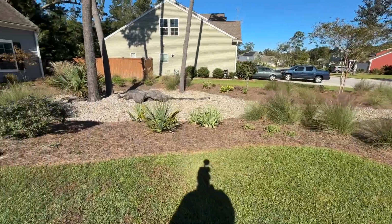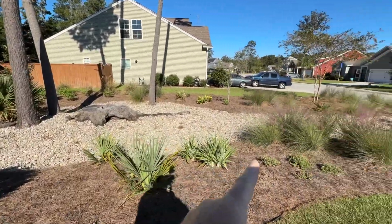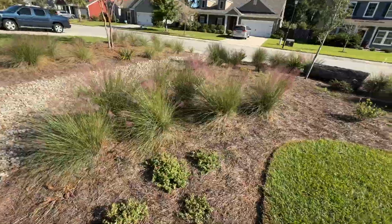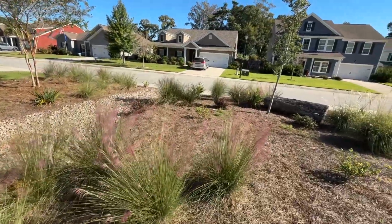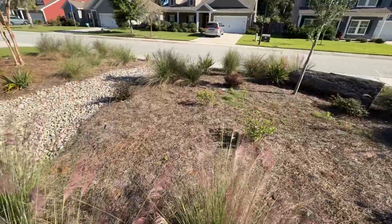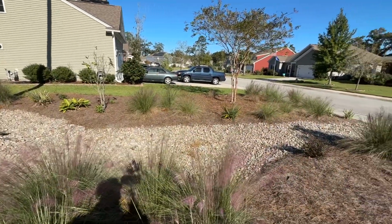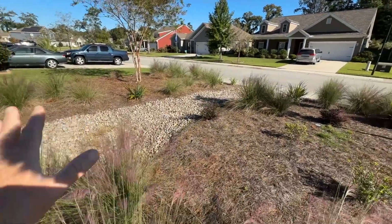When I moved in, there was rock all the way around these trees already, and I just extended it out to the street, and then planted a lot of natural grasses, and put in a lot of pine straw. I'm not a fan of the pine straw, but that's what's done here. It's a little pricey, and it doesn't keep looking nice as long as I wish it did. But otherwise, I'm happy with the way the yard looks.